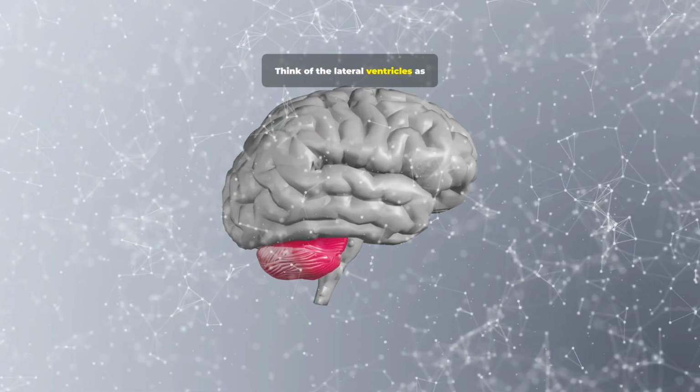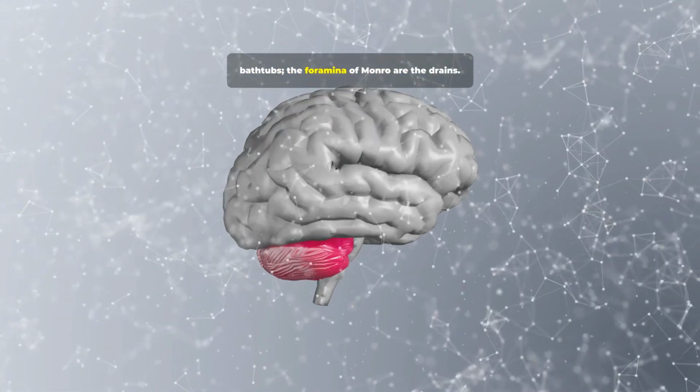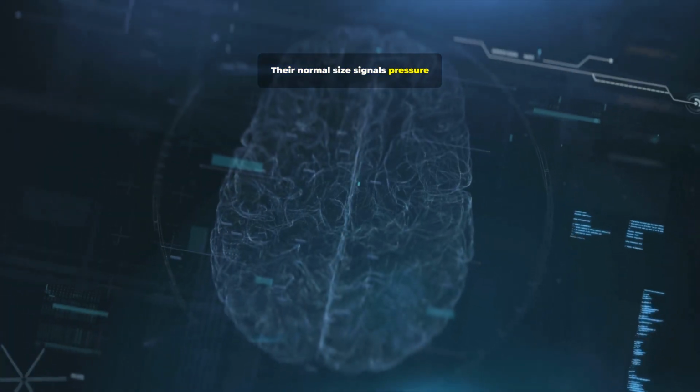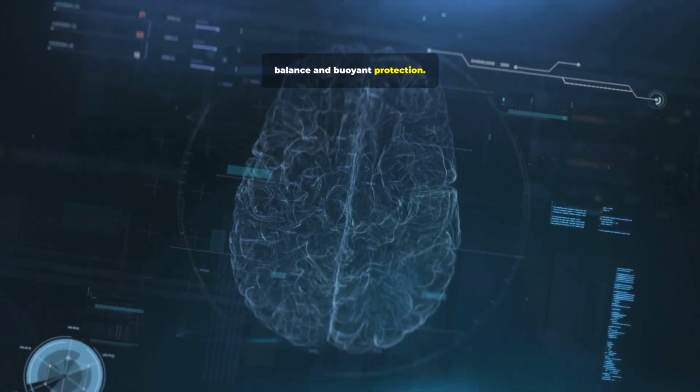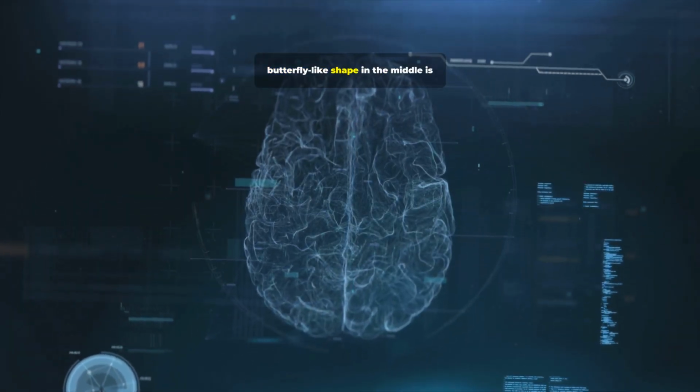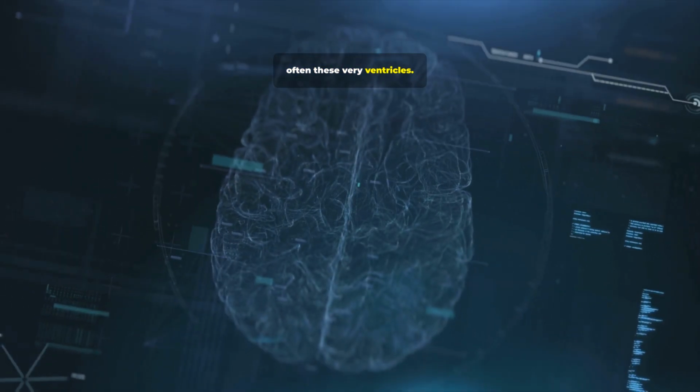Think of the lateral ventricles as bathtubs. The foramina of Monro are the drains. If there's a blockage downstream, these chambers expand. On MRI, enlarged lateral ventricles point to hydrocephalus. Their normal size signals pressure balance and buoyant protection. Have you ever seen a brain scan? The dark butterfly-like shape in the middle is often these very ventricles.